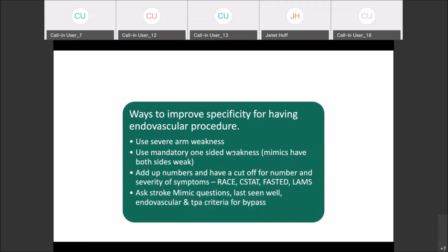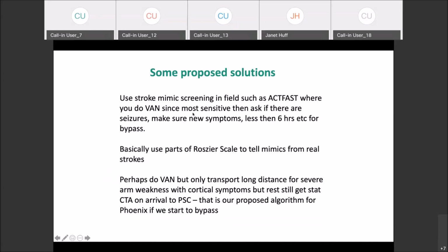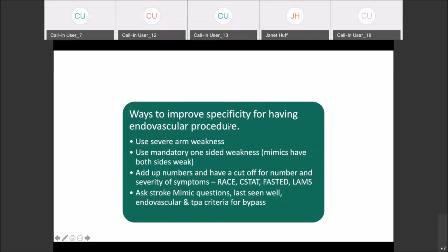I think another way to improve, and this is important, is what ACT-FAST did. They took severe arm weakness, but they also had mimic questions like the Rogier scale. And so ways to improve specificity: you can use severe arm weakness. They're VAN positive with severe arm weakness, bypass. You can use mimic questions. And I think that's important.